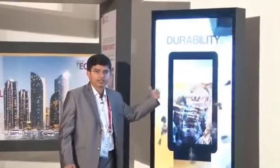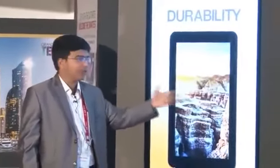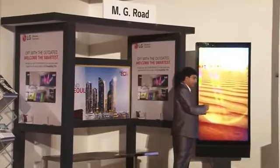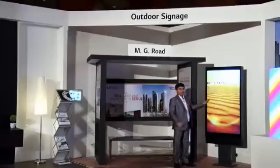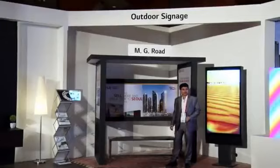That is the most important part. Anybody can just try to break this panel, but this panel cannot be broken. So that kind of product and durability we do have. The internal mechanism has an internal thermal system so that the cooling can be done. So let's go to the next product zone.